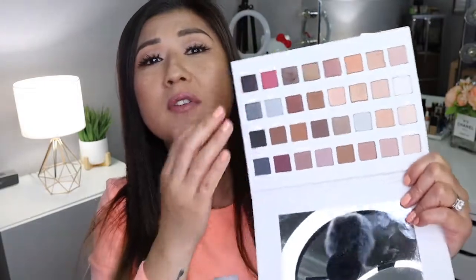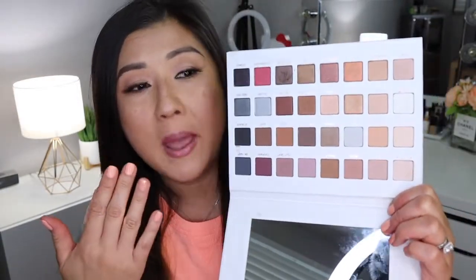Basically, I was just finding a whole bunch of links from this website and this popped up and I was like, no way. One, I love their textures, the formulation, the pigmentation is superb. Two, it's a neutral palette. The colors are very neutral. It has a lot of mattes, some cool tones, some grays here that I don't normally gravitate to because I don't own it, but now that I have it.